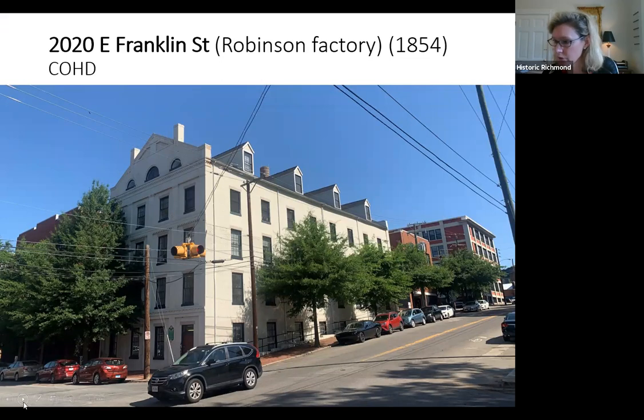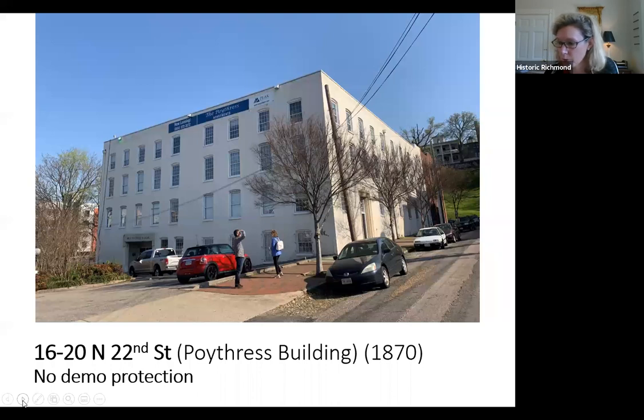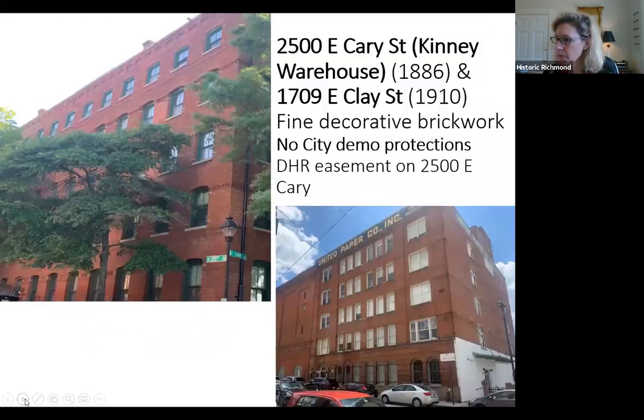This is just around the corner, and is also in a city old and historic district. You can see it juxtaposed against a tobacco factory from about 50 years later, further up the hill. This is another one. This parking lot right here has recently been rezoned and will likely be developed soon.